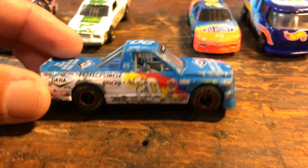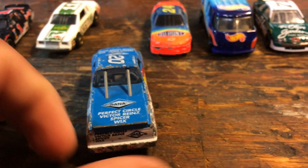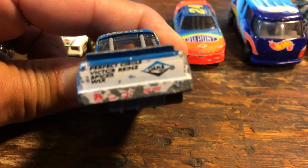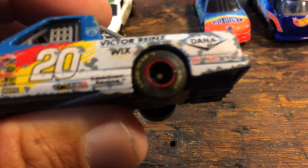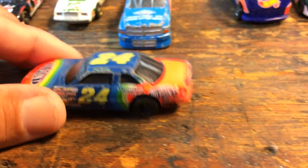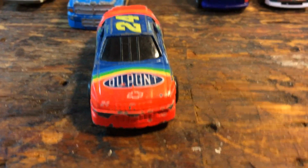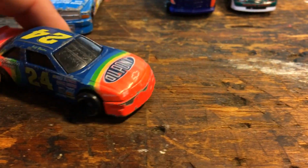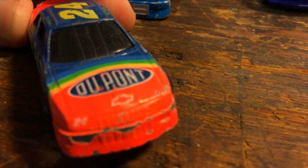And I'm going to give a shout out to Racing Champions, because out of all their products during the 90s and probably early 2000s, I think they did the best job on these Craftsman trucks. I think the wheels, the red rims, they just pop, and they're pretty beefy too. And we got Jeff Gordon number 24, standard edition. It's funny how they used to put the manufacturer logo right there.